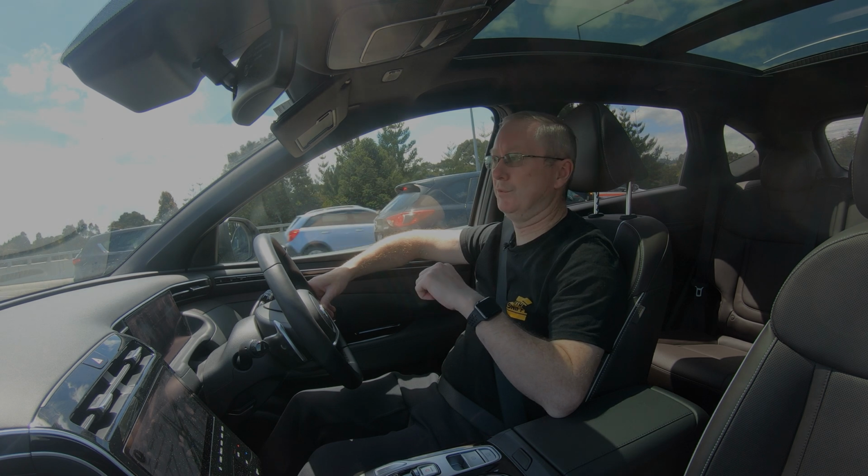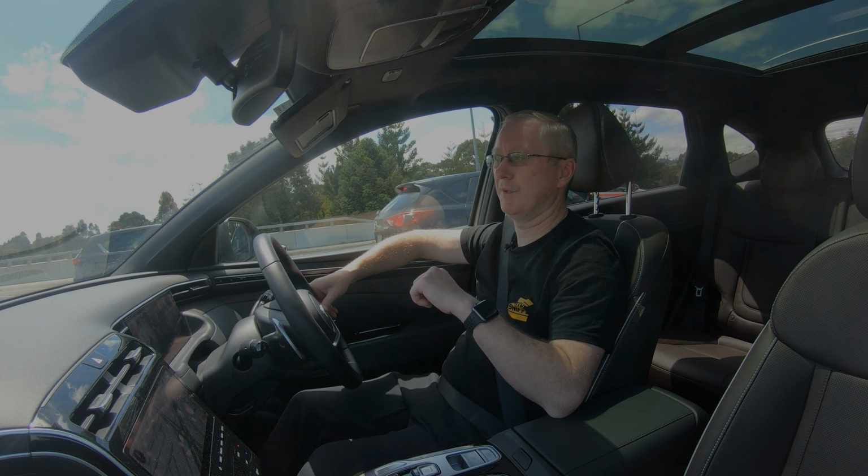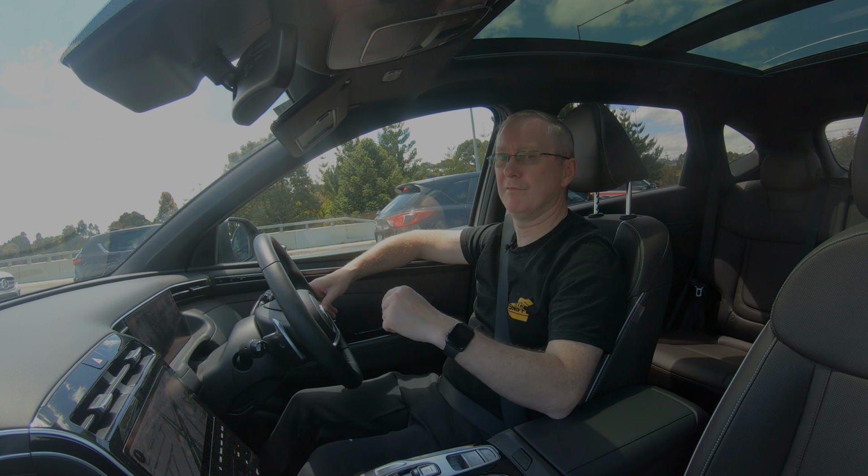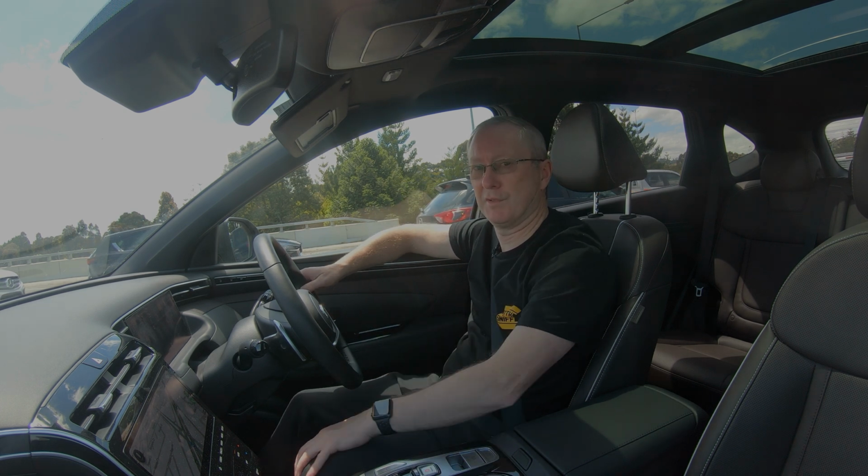So the diesel engine also comes with Hyundai's H-Track 4-wheel drive system. So it's an on-demand system, so it's predominantly front-wheel drive most of the time. And then obviously the rear wheels come into play as and when you need them, which is like a lot of four-wheel drive systems on SUVs these days.